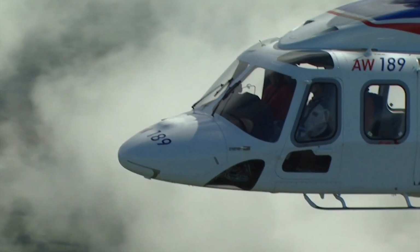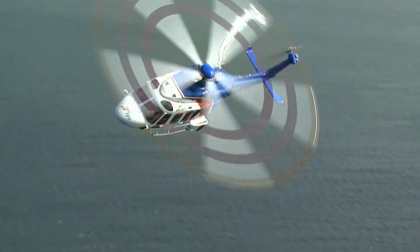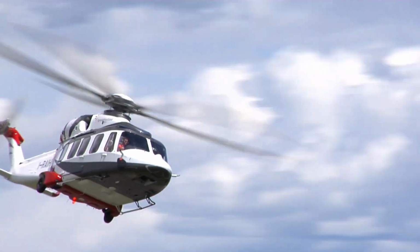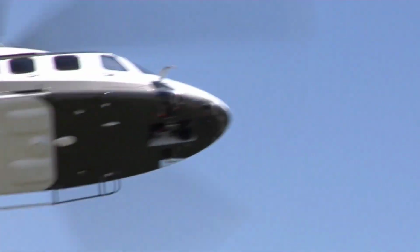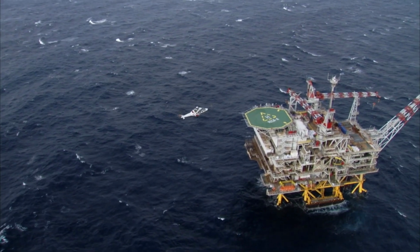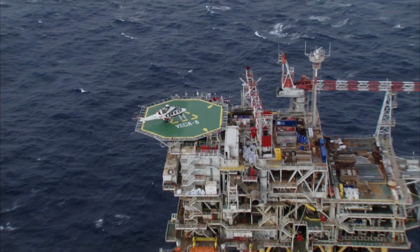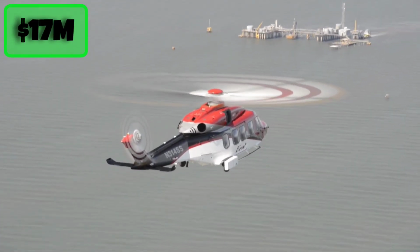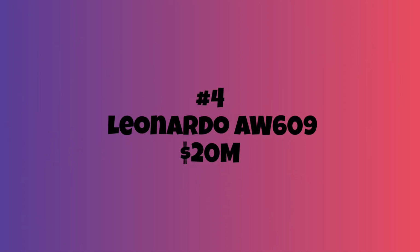But the AW189 isn't just for the ultra-rich. It's also widely used in the oil and gas industry because it performs exceptionally well in extreme weather conditions. What makes this helicopter truly special is its combination of comfort, safety, and cutting-edge technology. Price: $17 million. Number 4.